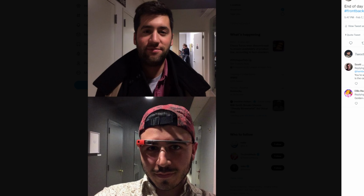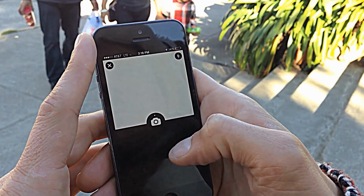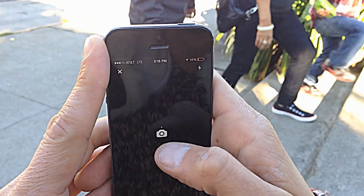Ellis Hamburger, also a friend of mine from The Verge days, wrote about FrontBack. It's you. It's a moment. It's kind of like a check-in with an image. That sounds exactly like what BeReal is, but almost a decade later.